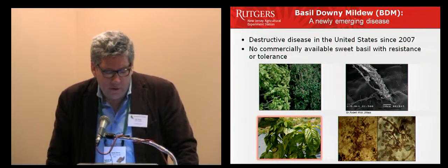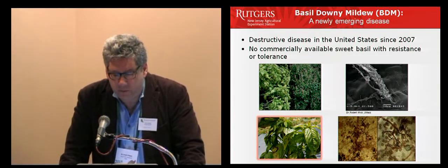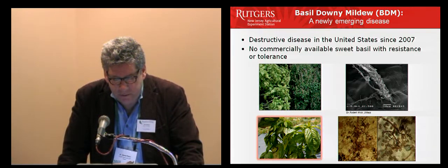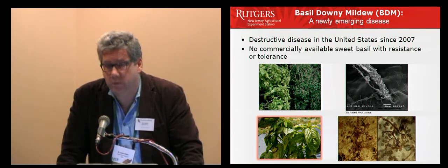So we know that downy mildew is an extremely destructive disease in the United States. We know there's no commercially available sweet basil with resistance. Okay, now I say with tolerance. There does look to be some germplasm out there that shows some tolerance in some areas under some conditions, which is exciting, which is great.